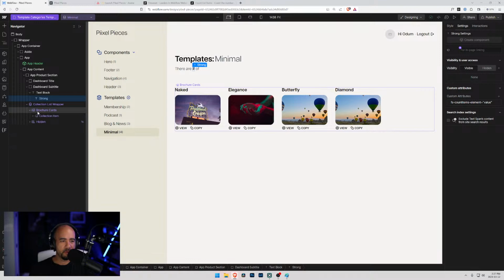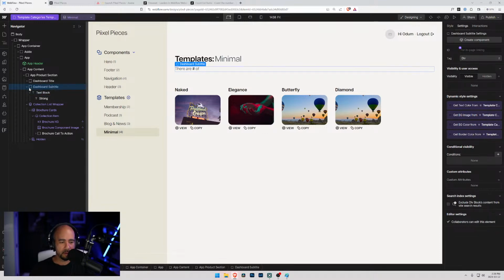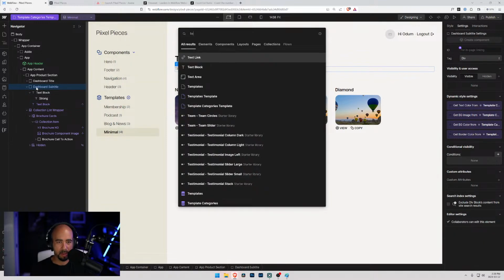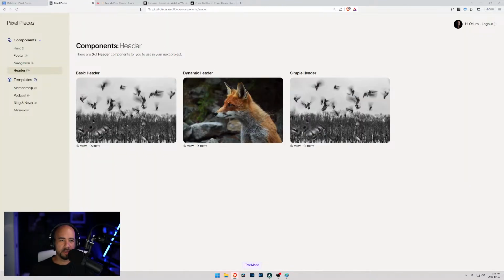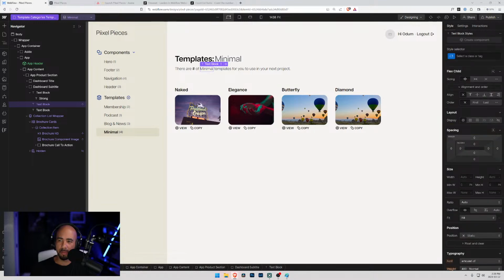Okay. And before we forget, in this collection here, we need to have the attributes here so that it knows which list to count the items from, which is this one. Okay. And we're going to throw in another text. And this one is very simply going to be the name. And then the last text is simply this. But instead of components, it's templates. And then this one here, we'll make that strong. Excellent.